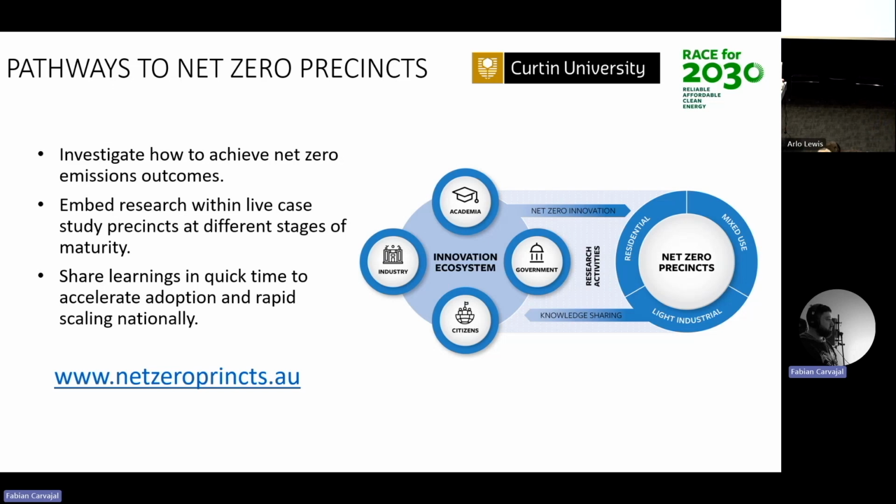And so we've designed this project that looks at a series of precincts spanning residential, mixed use, and light industrial or business parks. So precincts that are part of the built environment urban fabric. And we've partnered with a number of local government, private sector developers, and also a range of universities, with Curtin University leading the 5-university collaboration. And it's about embedding our researchers in real life precincts.